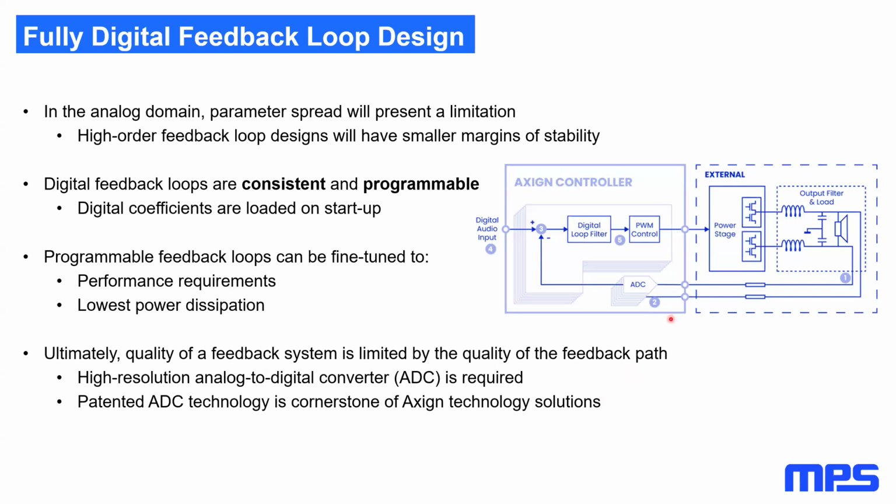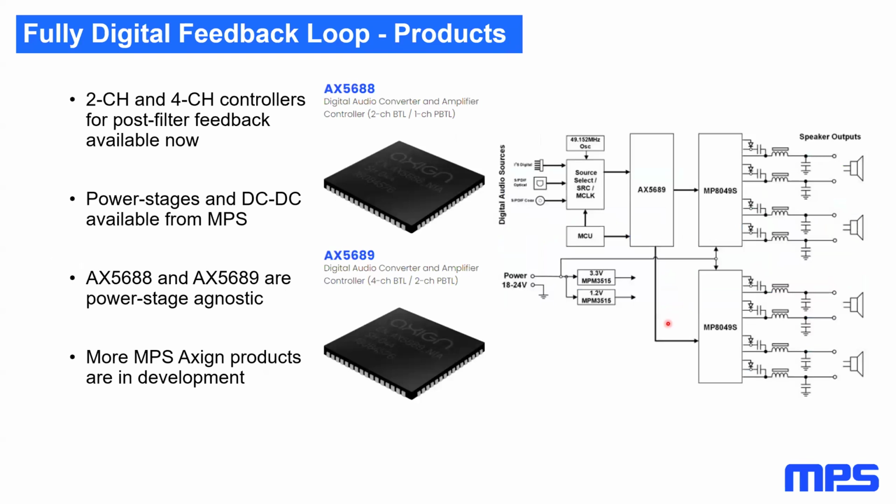So here we see how it works in a block diagram, but how does this look like in practice? There are 2 products available right now, the AX5688 and the AX5689, which are a 2-channel and 4-channel controller respectively. These controllers can be used, for example, in conjunction with power stages and DC-DC available from MPS. So on the right, we see an example application where we could use the 4-channel controller AX5689, and we use 2 MP8049S power stages, which can both make 2 bridge-side load channels. So effectively, we have created a 4-channel audio system.